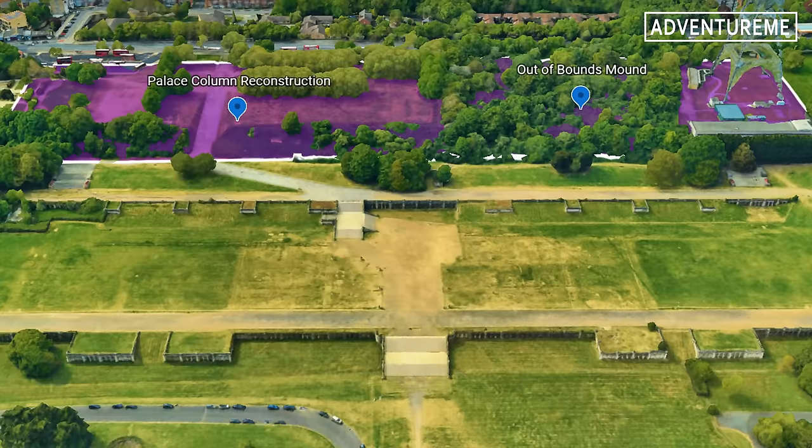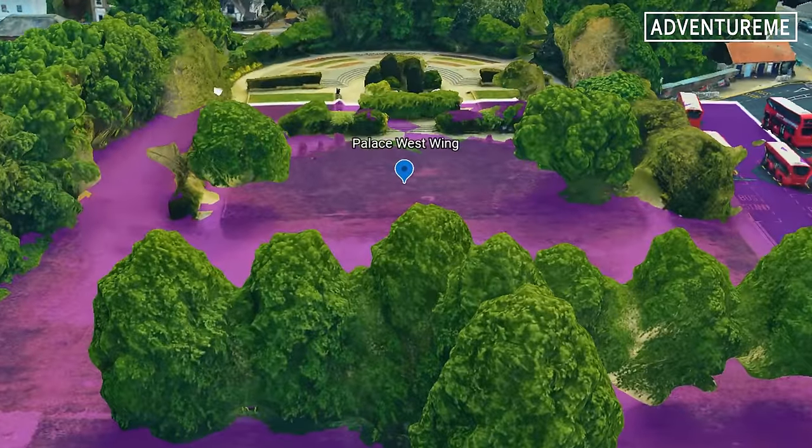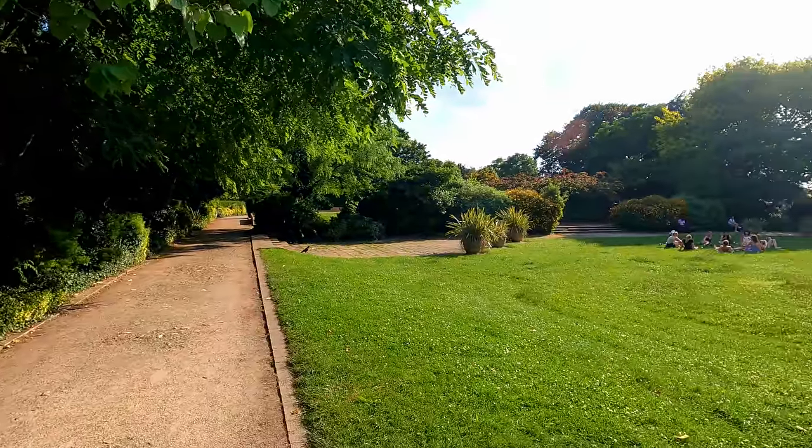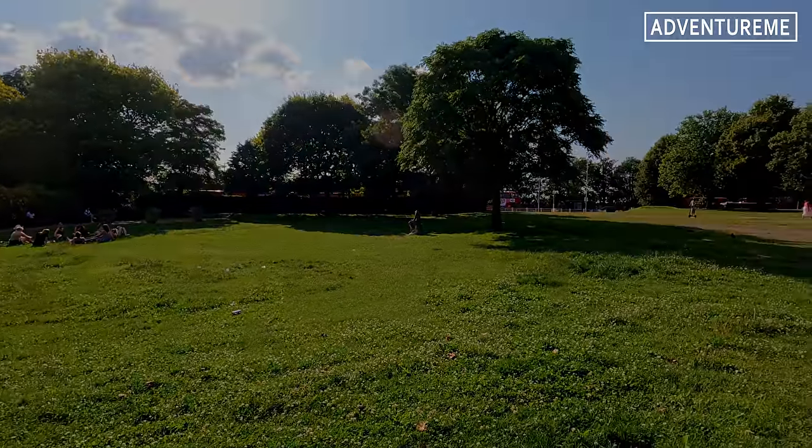We're now going to head up onto the actual palace site. So I'm going to start on the west side. So the palace would have headed right across to the far side where those trees are there, and then all the way to the right.